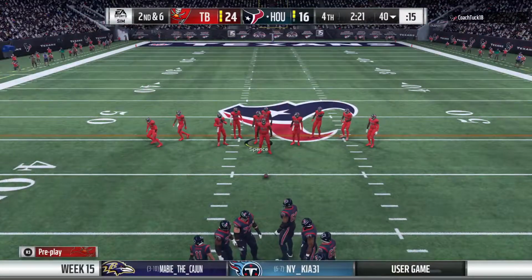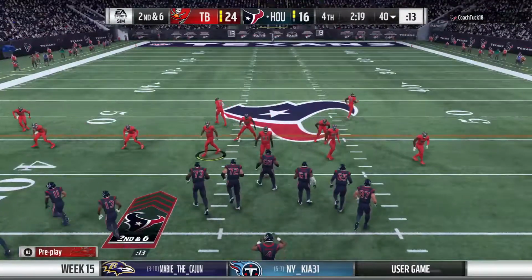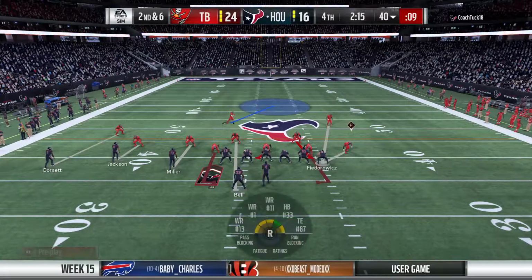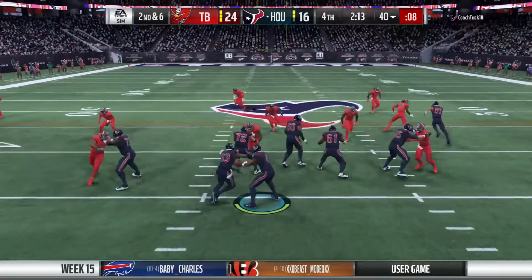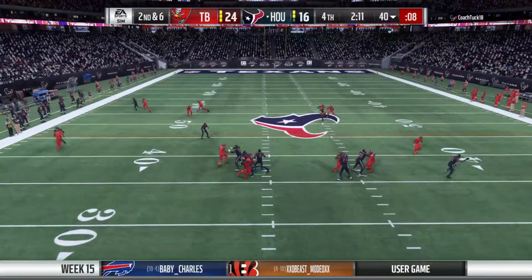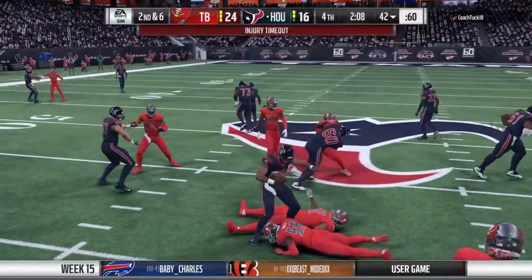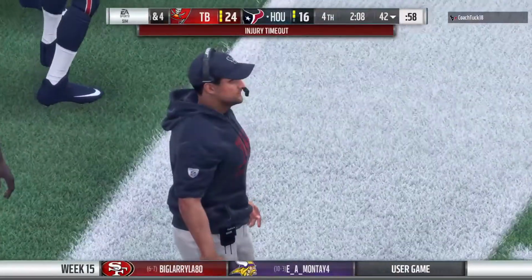The offense certainly looking to score some points, but they also need ball security here late as we get down to the final moments of this one. They'll fake the handoff. Now Watson. And to the 42-yard line here and brought down there.